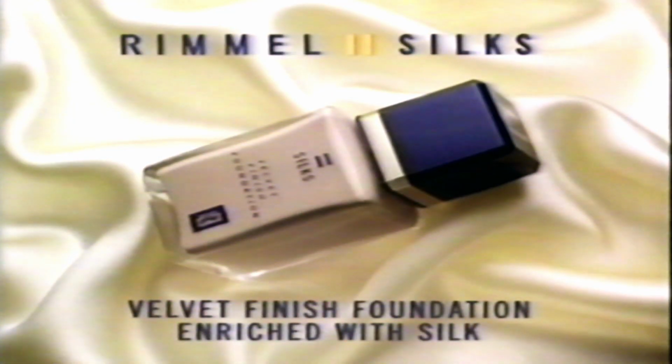The secret of our new Velvet Finish Foundation is silk for the softest matte finish. Look beautiful with Rimmel Silk's Velvet Finish Foundation.